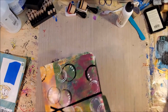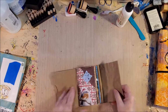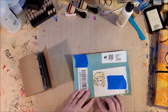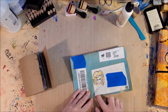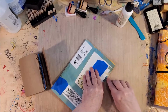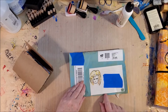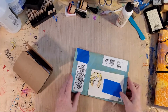But now let's make a page in our little Happy Mail Bits book. There's a little apple stamped out on the corner too. I don't know if that's going to survive getting picked. I might have to cut that off. It may be better to cut it all off.